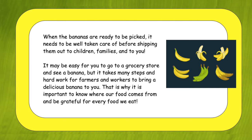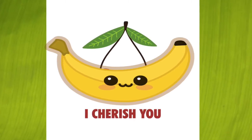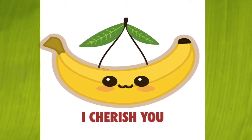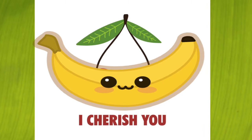It may be easy for you to go to a grocery store and see a banana, but it takes many steps and hard work for farmers and workers to bring a delicious banana to you. That is why it is important to know where our food comes from and be grateful for every food that we eat. Thank you to everyone who plants, picks, cleans, packages, and cares for the bananas along their journey to our homes.